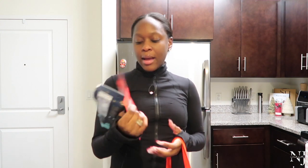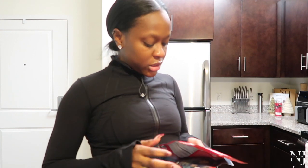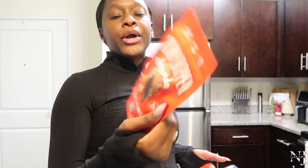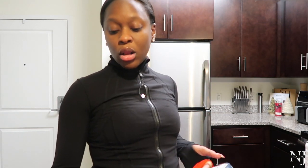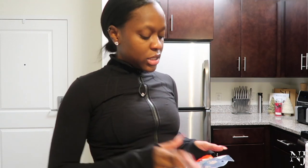I also grabbed some, what are these? Dark chocolate peanut butter covered almonds. I'm not gonna eat them because I'm not really into chocolate at all. But again, I think this will be really cute to add on the board.